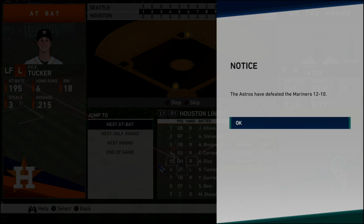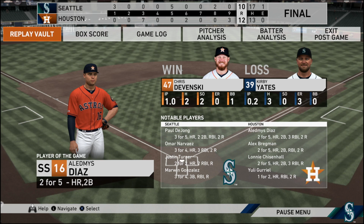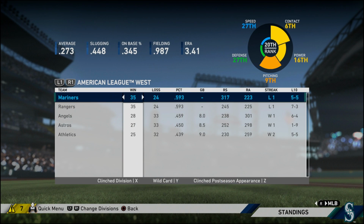So we decide to just sim through it, and look what happens. The Astros hit a walk-off. Diaz goes deep, and they come away with the 12-10 victory. Wow, I thought we were going to close that one out, and nope, didn't turn out to be that way.